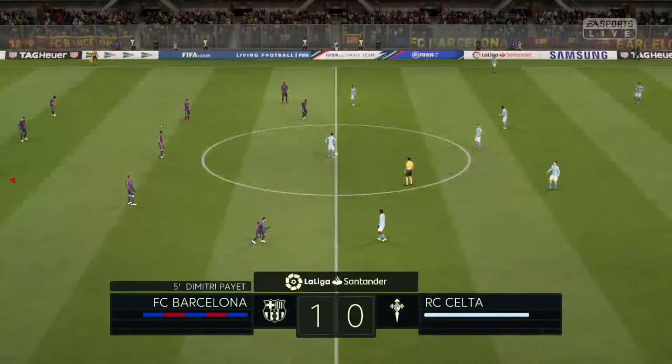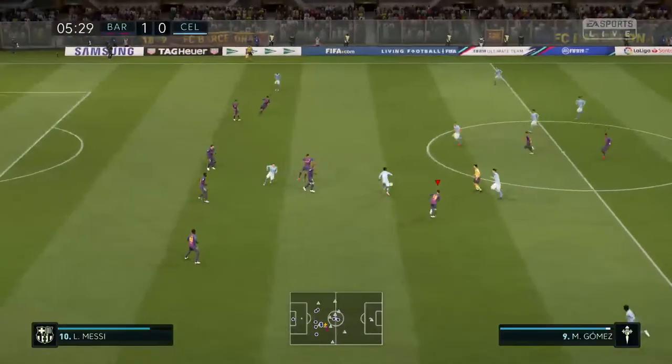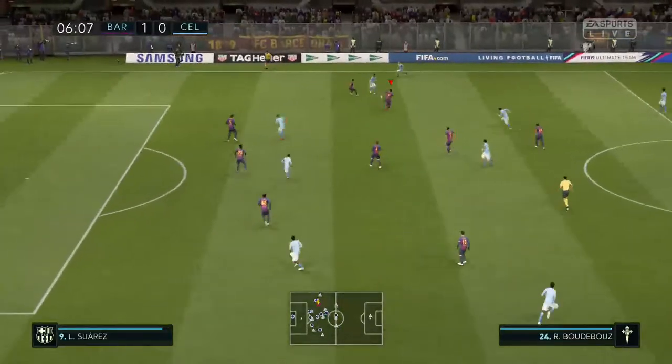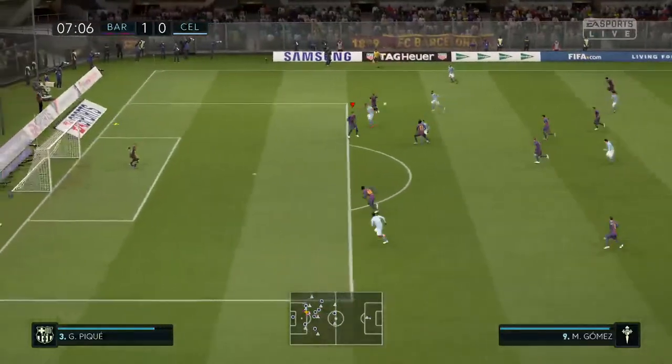Well, they all count the same, but he won't ever get an easier one. No, I don't think so. But he was there, right place, right time. Barcelona are ahead. Trying to find a way through here, probing away. Aspas.